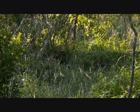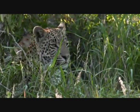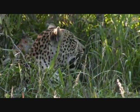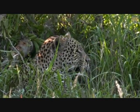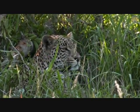Nope, he's decided to go back to grooming again. Such is the way that he is. He'll groom himself quite a bit, and you'll find after they've been lying down like that, it's often the case that they do a lot of grooming just to get rid of any parasites he picked up walking through the grass, or any loose fur he might have gotten by rolling around on the ground.